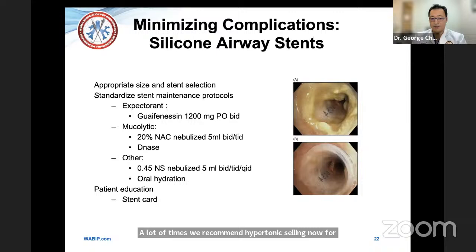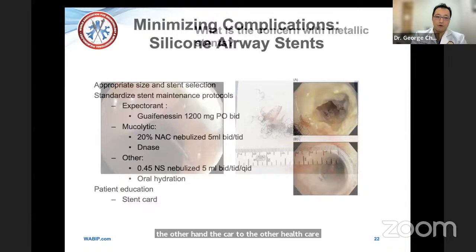The patient education is important because they need to be compliant with these types of treatment, especially when you're treating the patient with four times a day nebulization that requires about 15 to 20 minutes per treatment. So that adds an hour into that patient's day. And it's important to have a stent card that you give to the patient. On the card, you should have the location of the stent, what type of stent, the size of the stent, and any precaution the patient should take. Because if that patient gets into trouble and you are not there, then that patient can actually show the card to other healthcare providers so that they'll know what type of precaution they need to take.